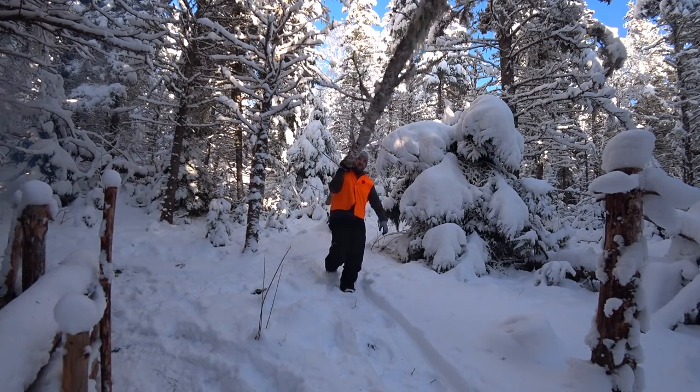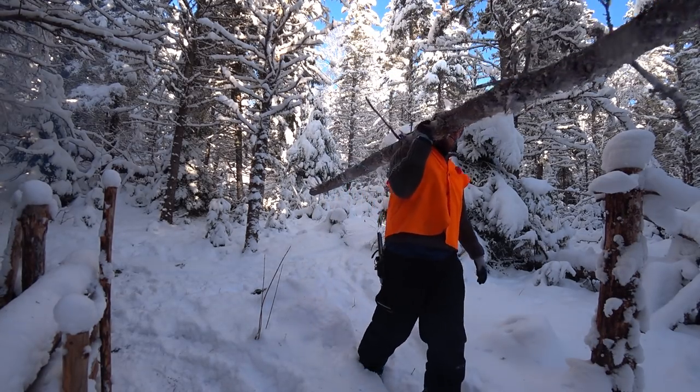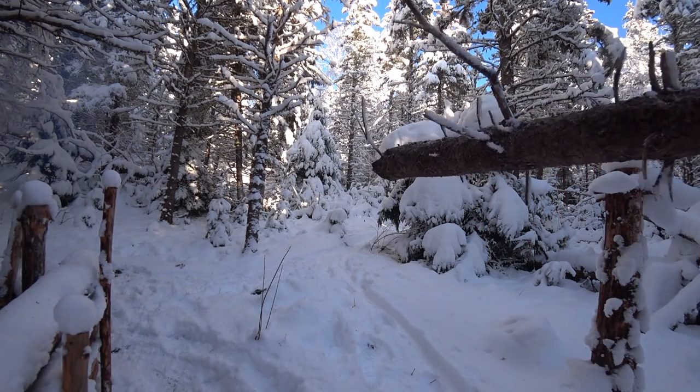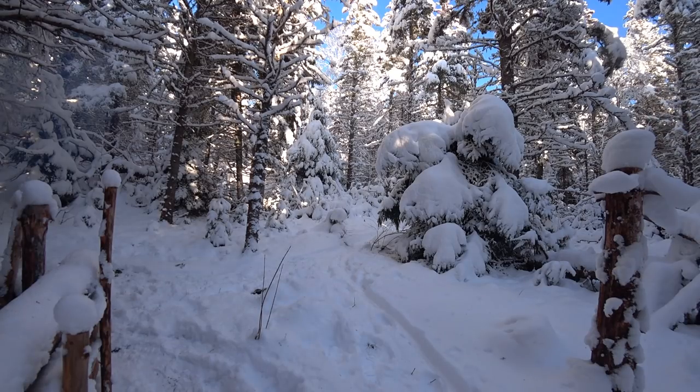Oh, that's a big tree. Not bad. It's hard to tell because it's kind of frozen, whether it's nice and solid or just frozen rotten.